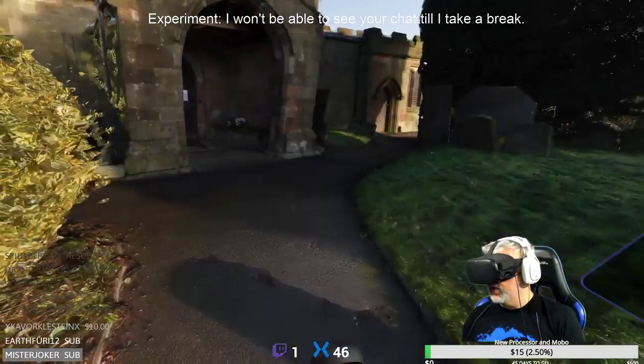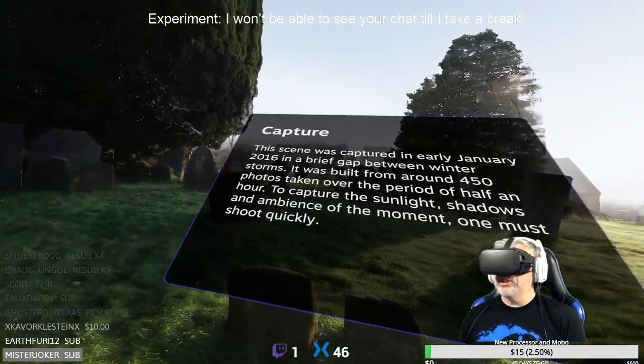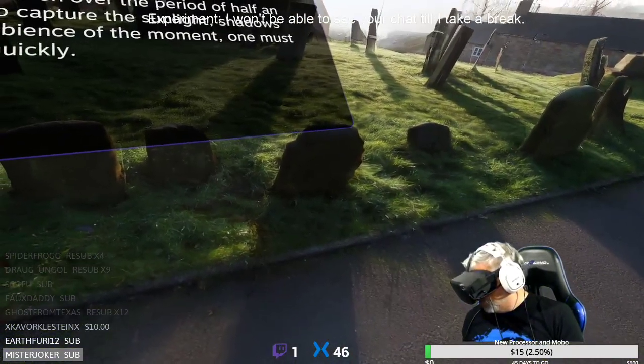Okay, I'm going to go here and look at this sign. This scene was captured in early January of 2016 in a brief gap between winter storms. It was built around 450.